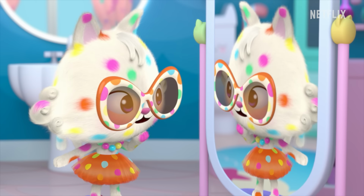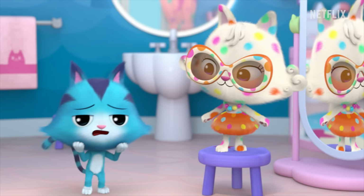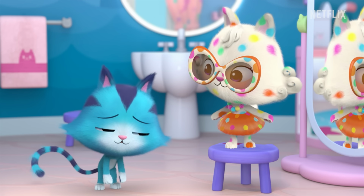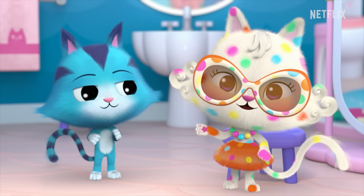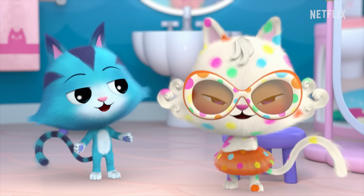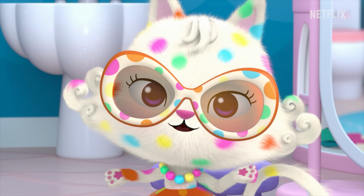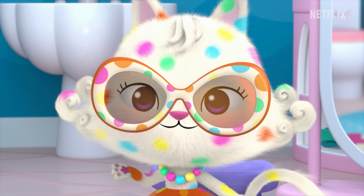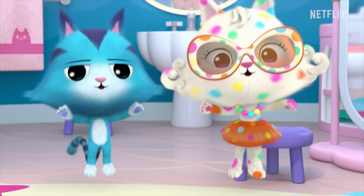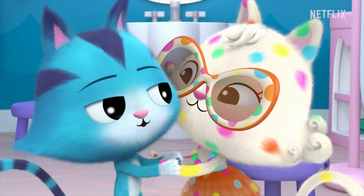Oh, my. It's not at all what I expected, but I absolutely love it. You do? Of course I do. Polka dots are my thing. They make me feel so happy. I know this isn't what you all planned, but sometimes you've just got to open your eyes to a fun new surprise. I love you, Grandma.